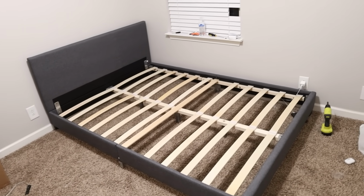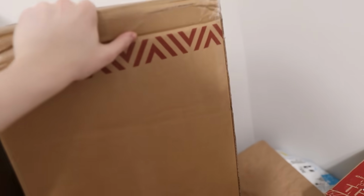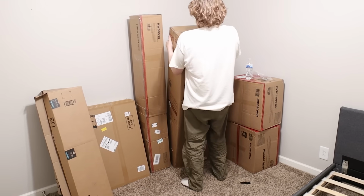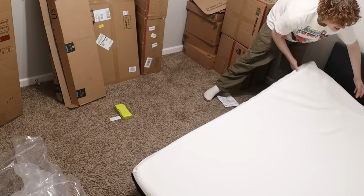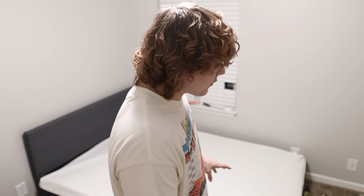And after only 4 hours, I finally have a built bed frame. Now my mattress is in this box and I am honestly really wanting to sit in my bed. So I'm immediately taking this thing out and we are getting this bed assembled. I don't really know how long this is gonna take to expand. So we're just gonna let this expand for a little while and build some more furniture.